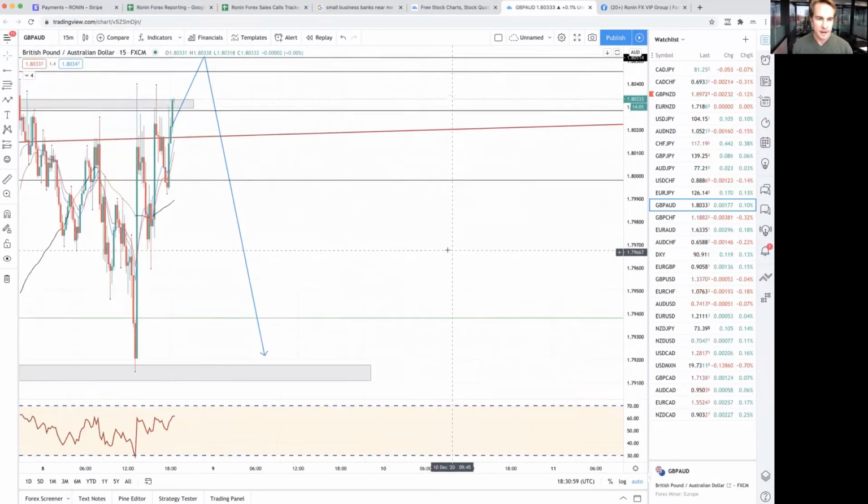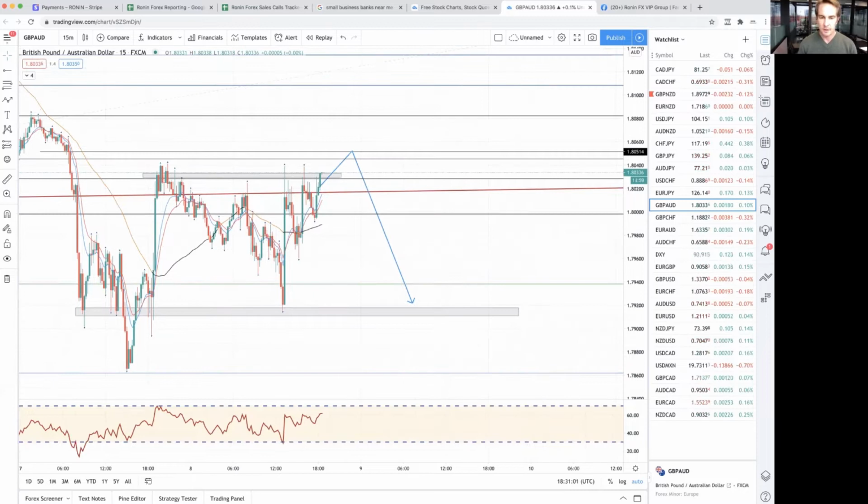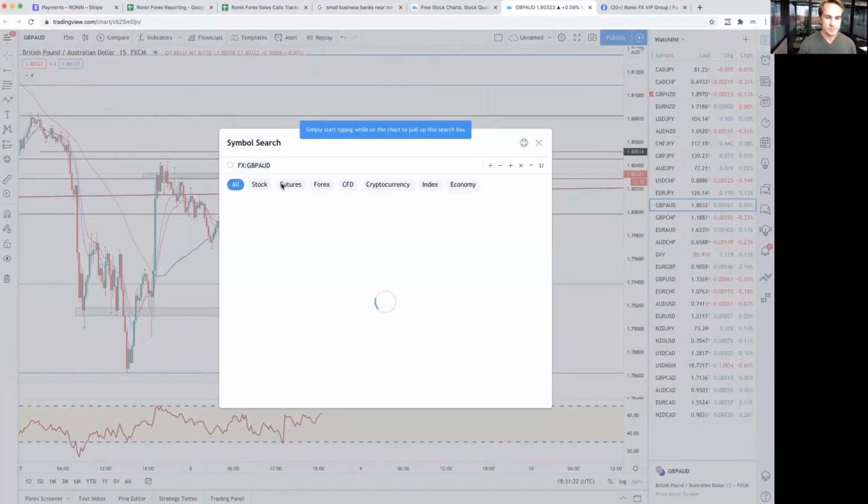So let's take a look at pound CAD, and actually just to show you what this looked like as well on my MT4 setup. So you can see, well, the screen's not wanting to mirror, so I guess it's a side. So let's take a look at pound CAD.